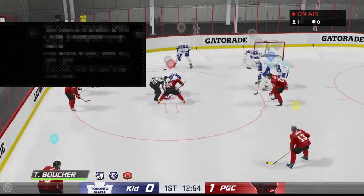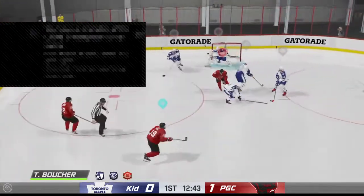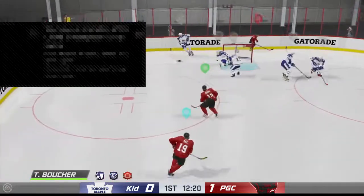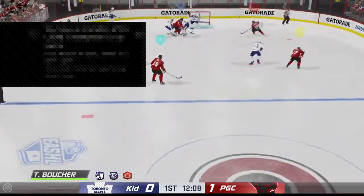Inching closer to the midway mark of the period. 1-0 is where we sit at this. Play resumes as they win the draw here inside the offensive zone. Right, and he comes up with it. Tough enough to make the save unless you can see it. He's got to fight his way and find the puck.